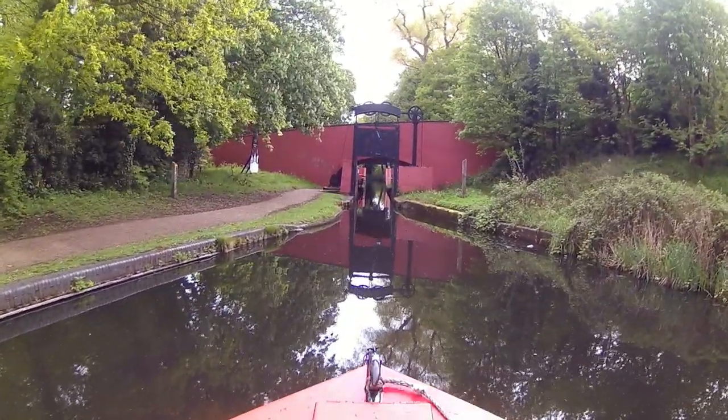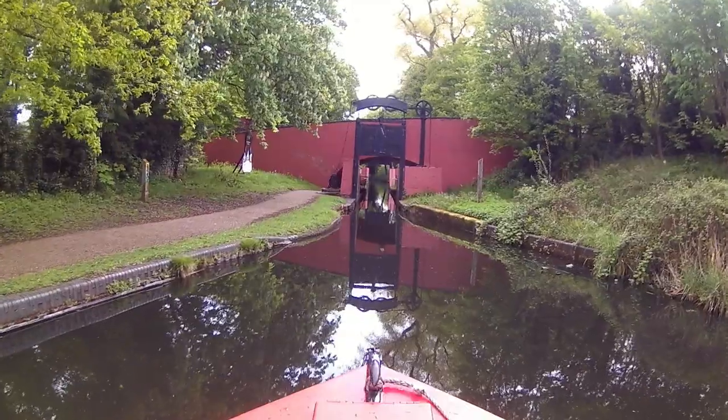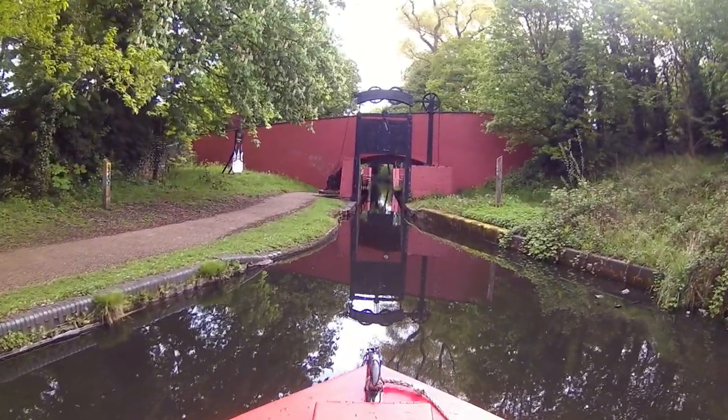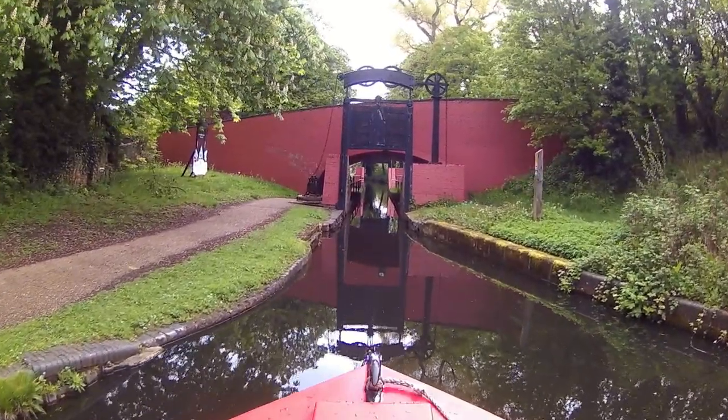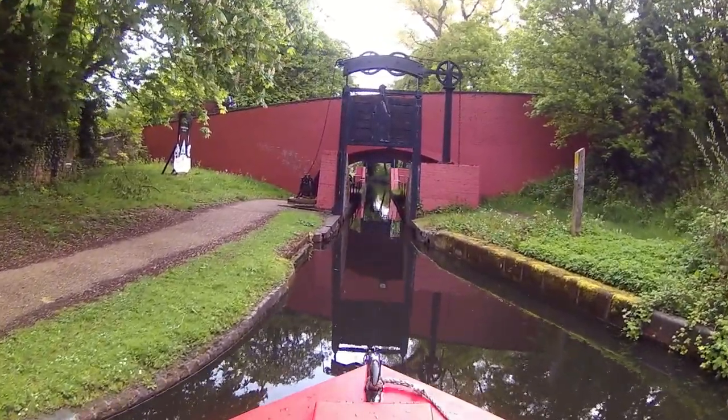The guillotine-gated stop block ahead marks the start of the Stratford-upon-Avon Canal. But that's for next time. I hope you can join me on this rather quirky canal.